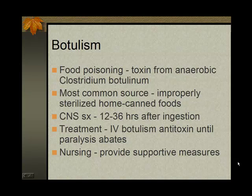So it's a food poisoning, and the symptoms come from the toxin that's released from the bacteria, not the bacteria itself. It's an anaerobic bacteria, and in that anaerobic production or infection, it releases a toxin, and that's what really is a poison to our nervous system. And I said it comes from canned foods.